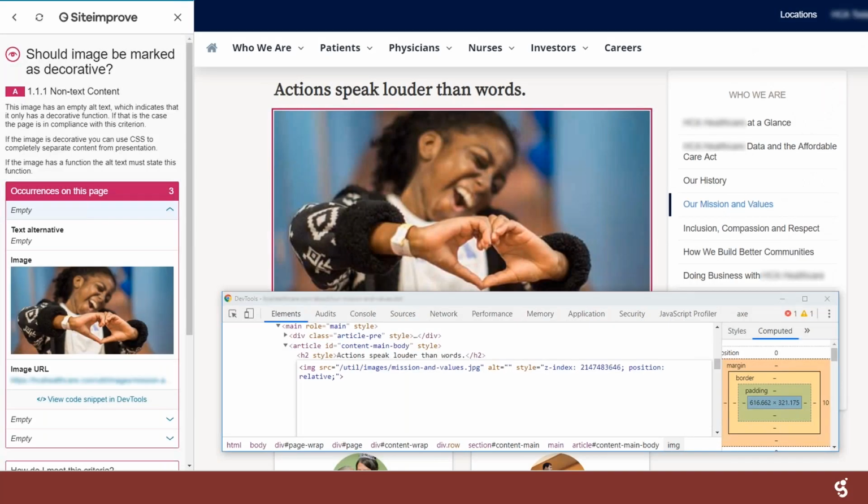So now, this is a healthcare system's mission page, and on the page are the words "actions speak louder than words," followed by an image of a girl, arms stretched out in front of her with her hands forming a heart. Below the image are several paragraphs of text. So I ran the Site Improve tool on this page, and you can see in the left-hand column that Site Improve flagged this image, asking if it should be marked as decorative.